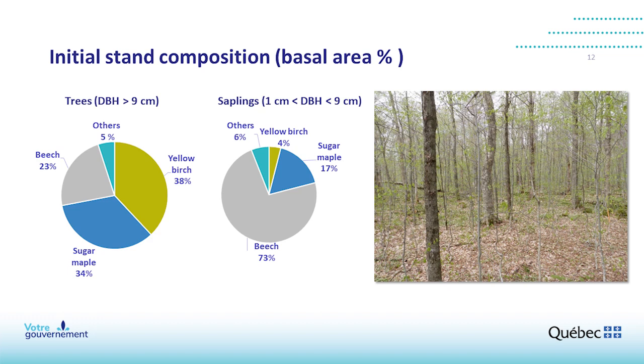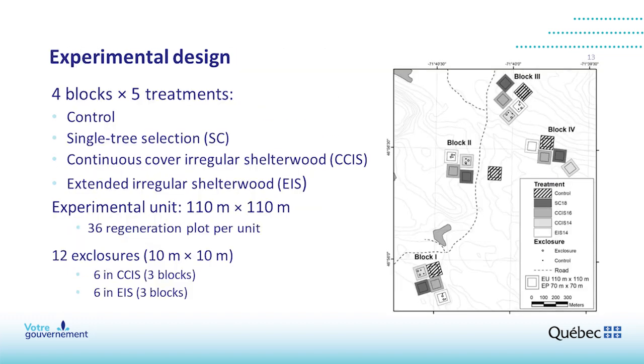So the experimental design is 4 blocks with 5 treatments. The treatments were randomly assigned to experimental units. We have a control, a single tree selection with some groups, 2 different continuous cover irregular shelterwood, and also an extended irregular shelterwood treatment.